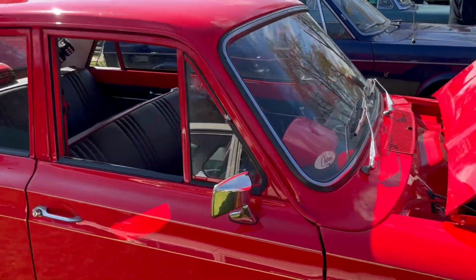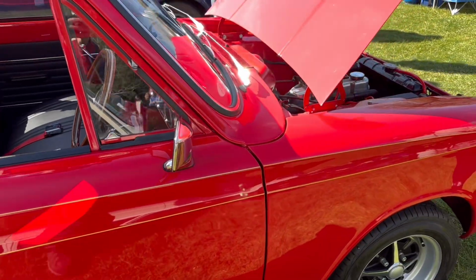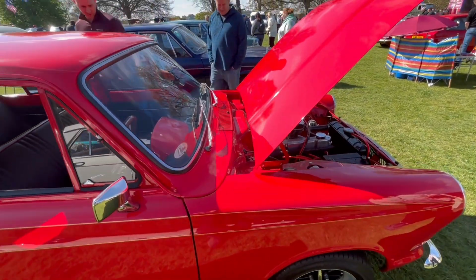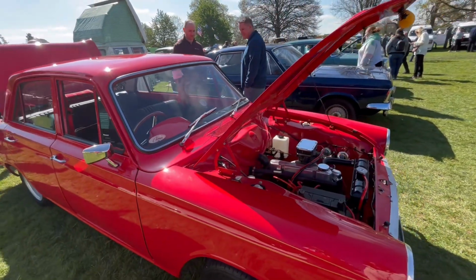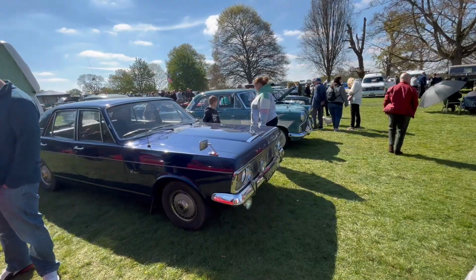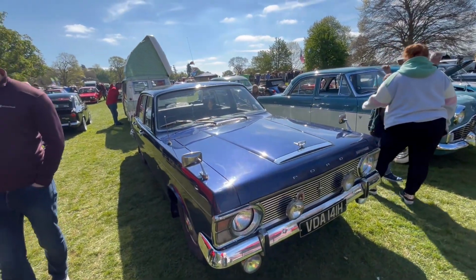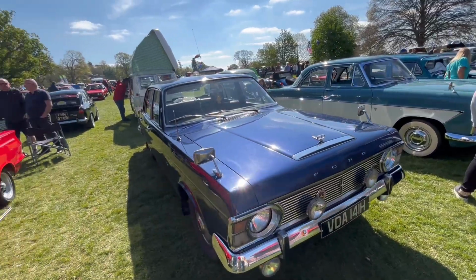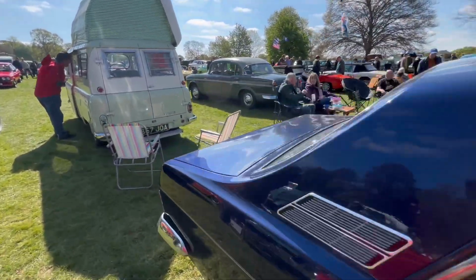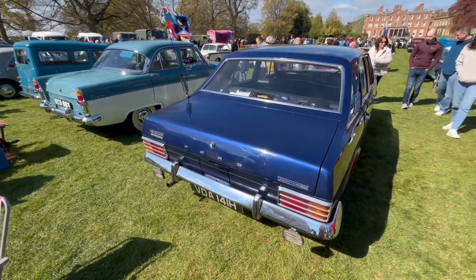Absolutely gorgeous, aren't they? It'll be a complete respray, but no, I always thought they were like... Ford. What was this one? Yeah, we've got that in the book. But there was two sorts of Zephyr. There was the Zephyr 6, wasn't there? This is a bit older than that.